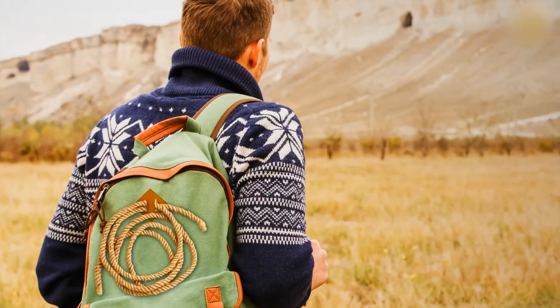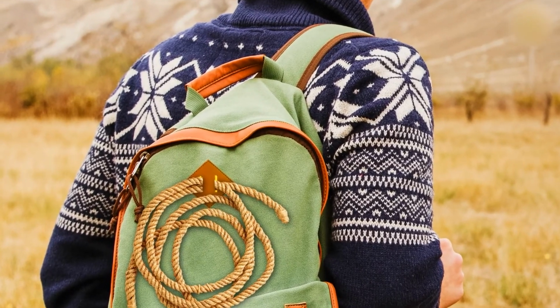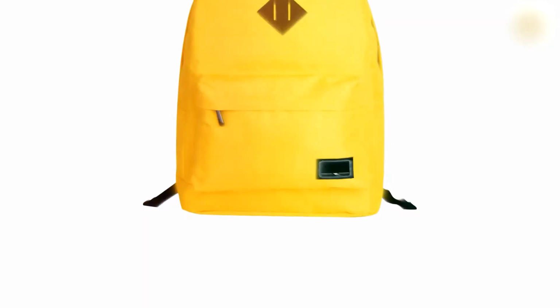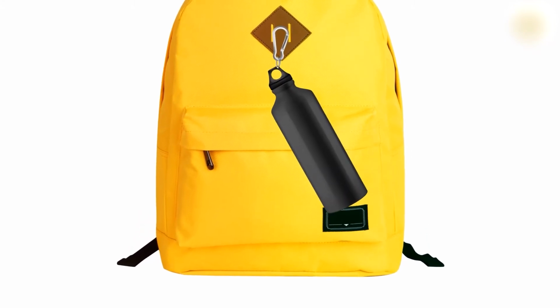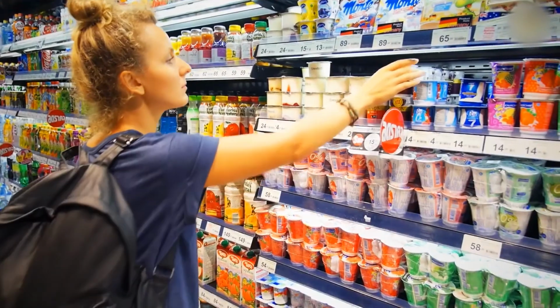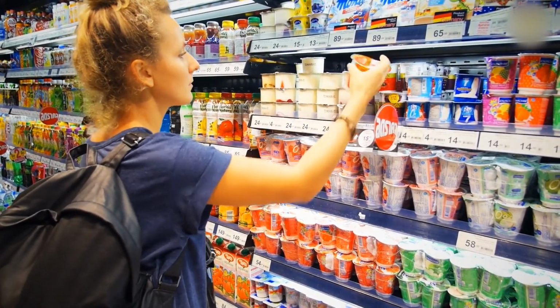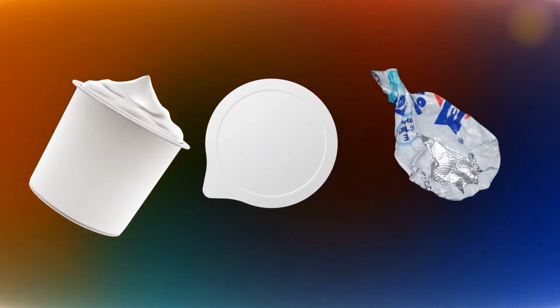At first, you could only find diamond slits on backpacks if they were traveler bags. Their only purpose was to carry ropes. Now, such slits are on pretty much every backpack. You can use them to carry a bottle of water, an umbrella, or a pair of sneakers. For those cases when you buy a yogurt but you don't have a spoon with you, use the foil lid instead. Twist it to the shape of a spoon and you're good.